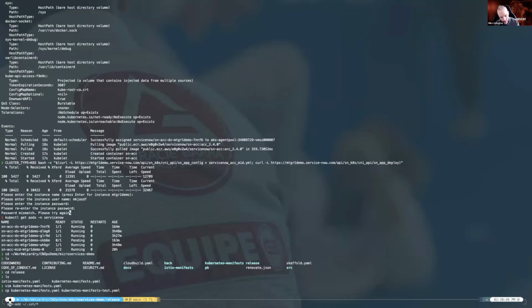Probably easiest to do it with a sed. Tech service boutique, and we'll replace it with tech service boutique-test. Okay, and globally on every line. And Kubernetes, of course it's going to be difficult. That's fine.